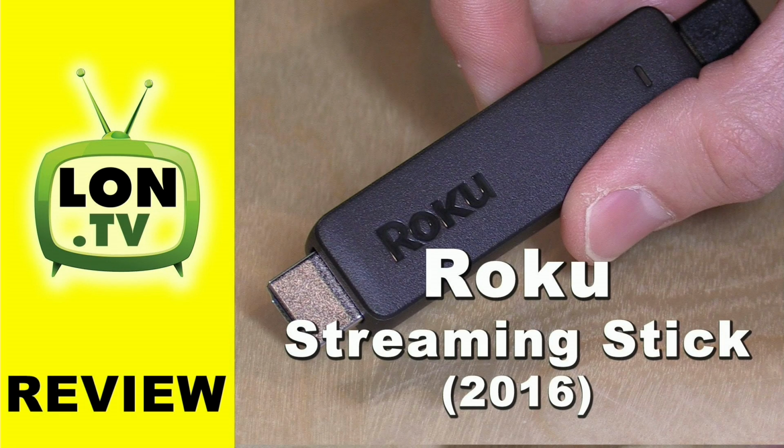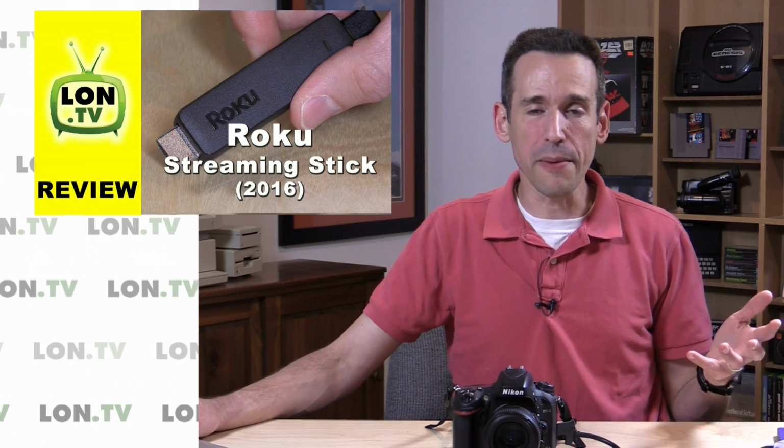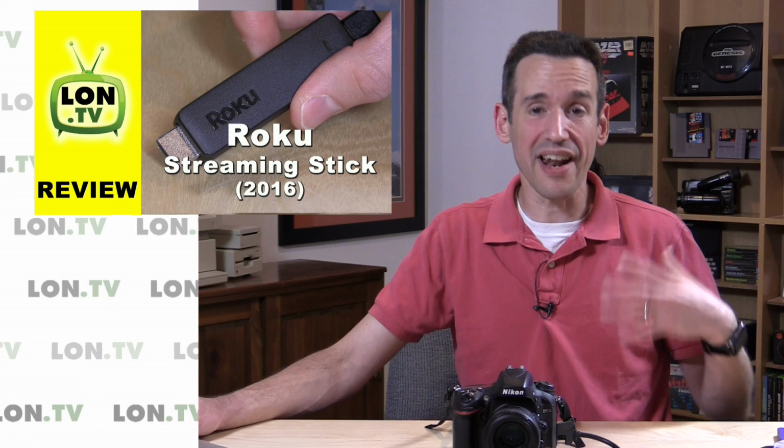We also looked at the Roku streaming stick last night, the new version, the 2016 version. A really fast little device, a nice, simple to use media player that, if you're just looking for something that plays a lot of different services, I think this one will certainly do the trick for you.